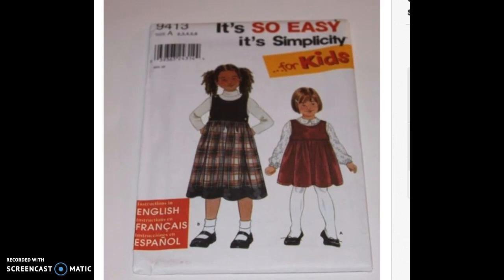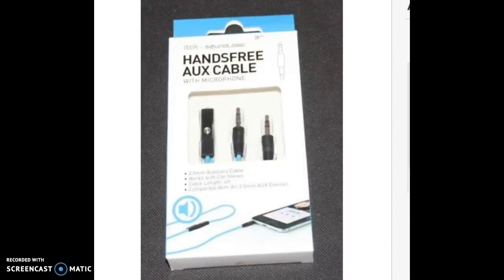This is a Simplicity sewing pattern. I still have one listed. It's a girl's jumper dress, and I bought this pattern, I think, for 10 cents when a craft and fabric store went out of business, and I sold it for $10. I always put USA seller on things like this.